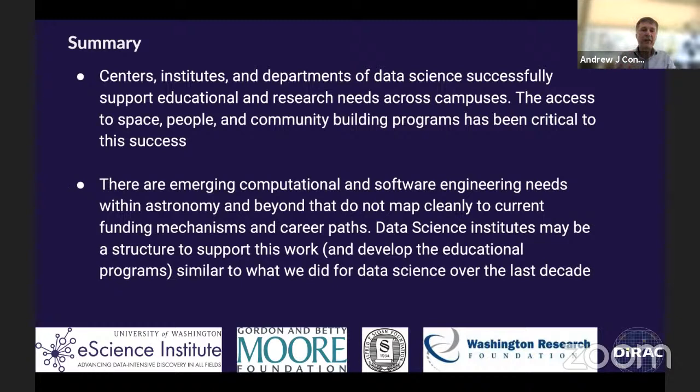And I think we should be thinking about this. It may not be exactly the same model, but we should be thinking about this in terms of what we did for data science and what we might want to be thinking about in terms of software engineering. And with that, I'll stop there.